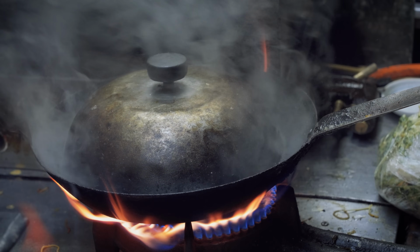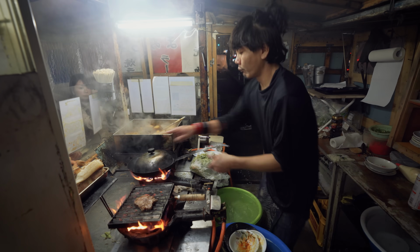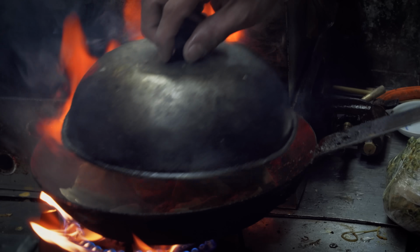The entire Yatai knows when he's making another batch of gyoza. It's just like a fire in the hole. It just ignites.